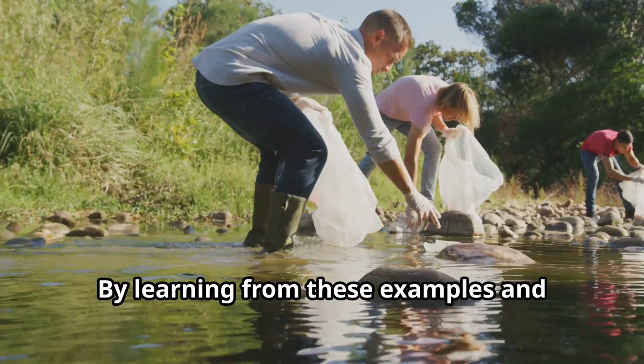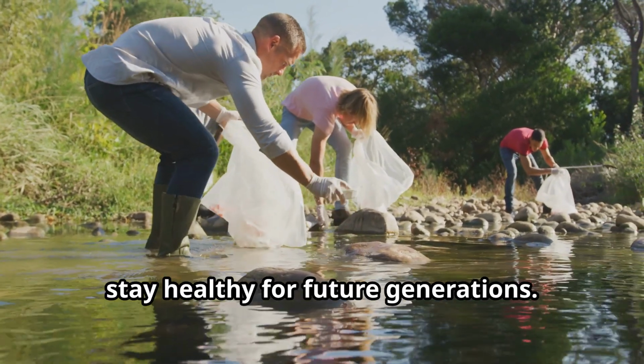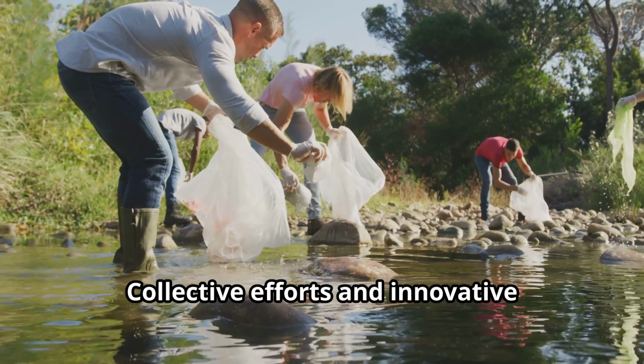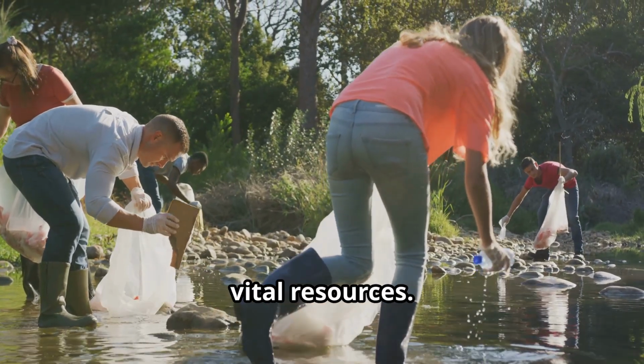By learning from these examples and working together, we can make sure our rivers and coasts stay healthy for future generations. Collective efforts and innovative solutions are key to preserving these vital resources.